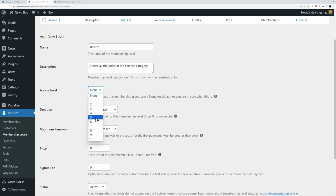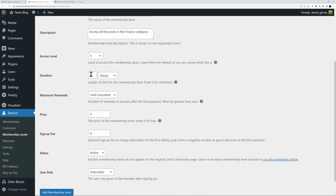So if you were to select maybe level 5 for bronze, that means that when you create your blog post, you can assign levels as well. Based on this, you can access certain posts and not others, okay? So the duration here, let's say it's for every 30 days or maybe 1 month, just like this.